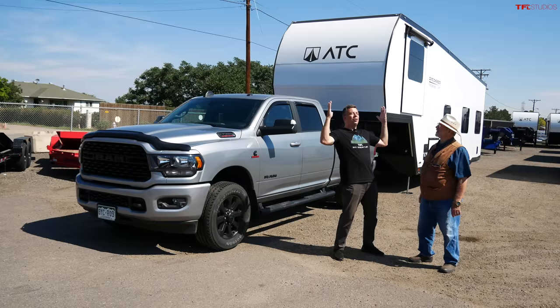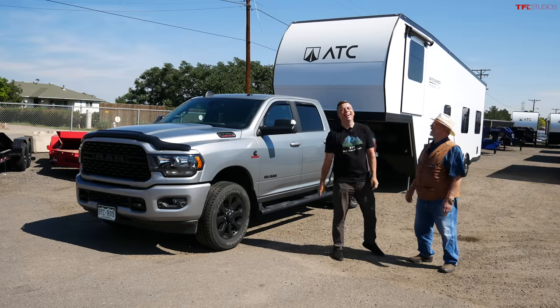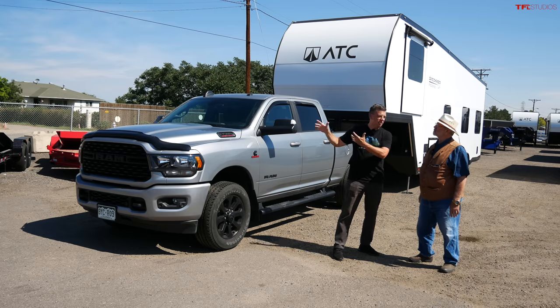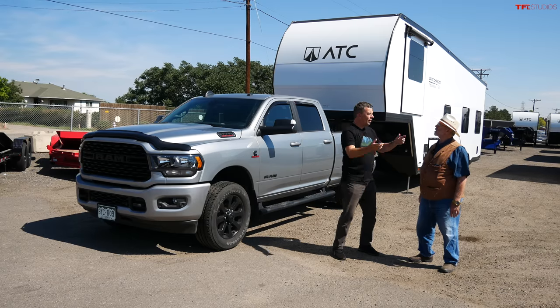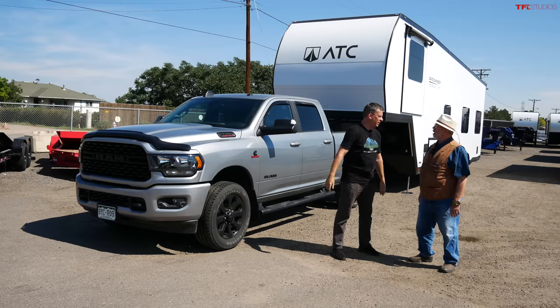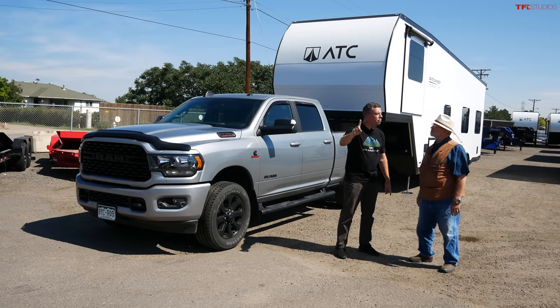Mr. Truck, I could not be more excited today. Why are you excited today? I'm excited because we have our long-term Ram 2500 Cummins turbo diesel heavy-duty truck, and we're towing with a fifth wheel camping trailer. Oh, it's a nice one too. It's a toy hauler. Yes. I love toy haulers. But it's actually a little bit more complicated than that.